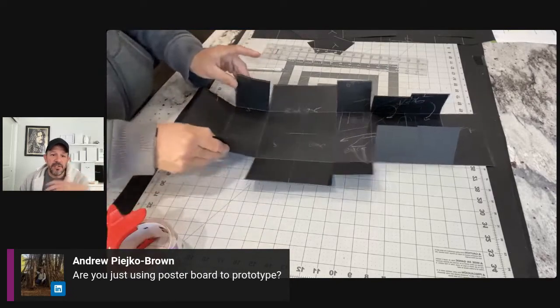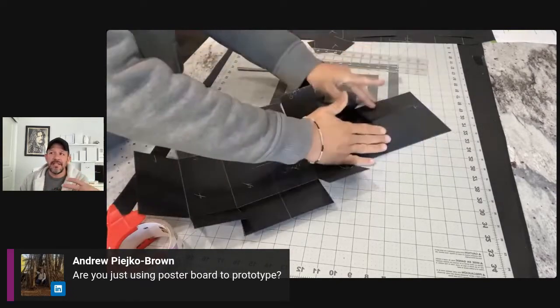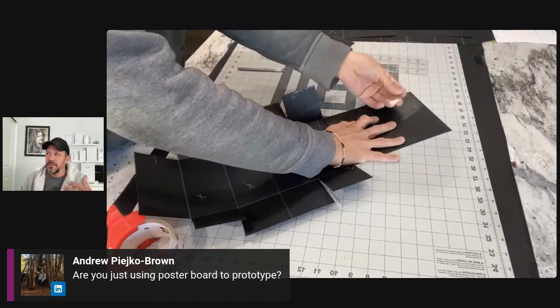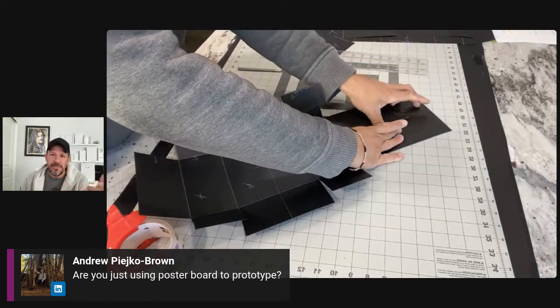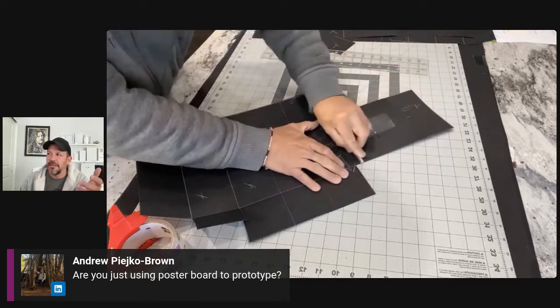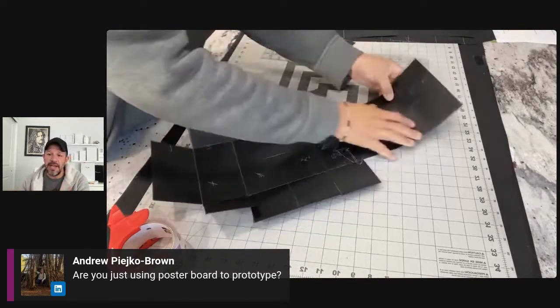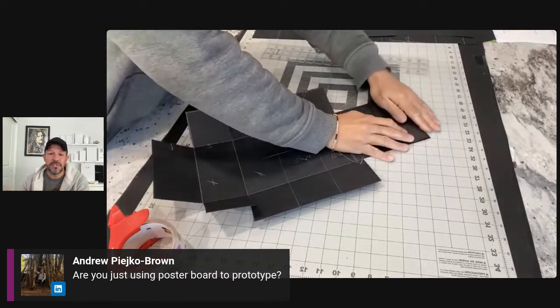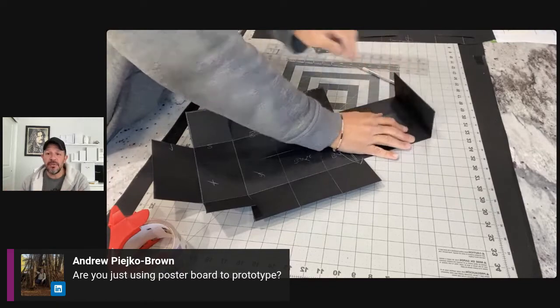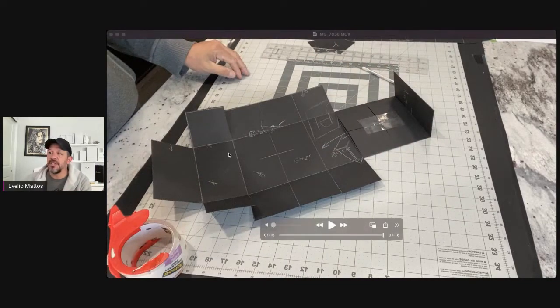So Andrew's asking if I just use poster board for the prototype. Yeah, this is just some extra board that I had left over from a project I did with James Cropper and IDP Direct. This is an amazing paper. It's called Rydell from Cropper. Definitely check out that paper. But it's just extra paper that I have, and I just use this. If I didn't have this, I would just use regular printing paper, an 8.5 by 11 sheet.